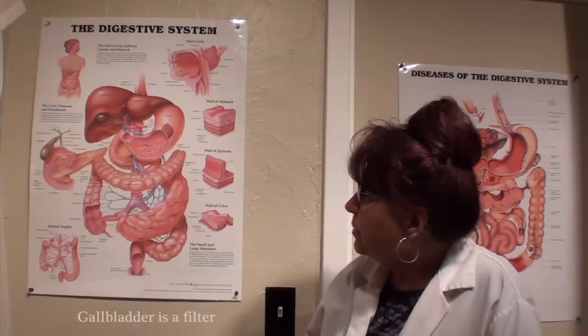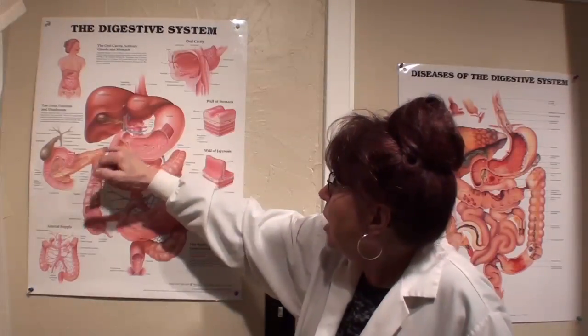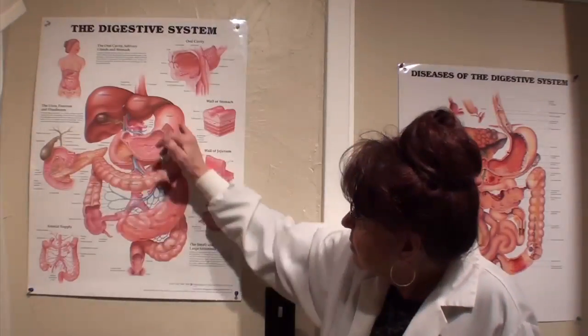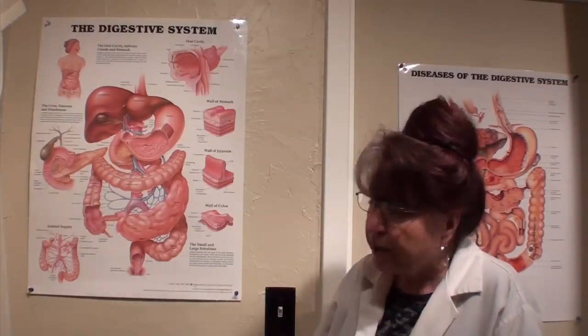And the gallbladder is necessary because it is a filter, and so is the liver. When all these filters are compromised and not functioning right, then our whole system slows down. And this is the whole process of why the prep and why we do the colonic hydrotherapy.